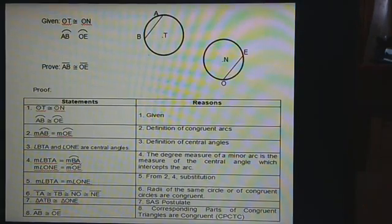Now, let's proceed to number 5. The measure of angle BTA is equal to the measure of angle ONE. Siyempre, supported siya noong statement, kung mapapansin nyo, statement number 2, yung arc, at saka statement number 4. So, yung arc congruent dun sa central angle. So, ang ginawa, this is just by substitution. So, kung yung kanilang minor arc ay congruent, then yung kanilang central angle ay also congruent. So, this is just by substitution.